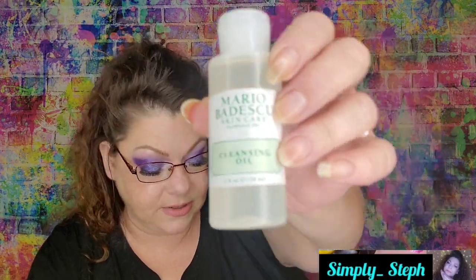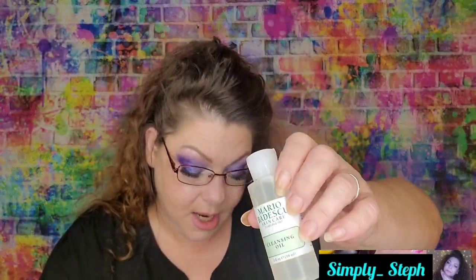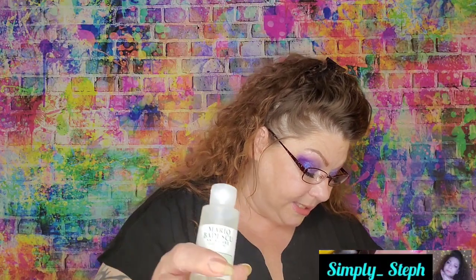Anyway, this is the cleansing oil. And this is a very good brand, I must say. It says, wash the day away without washing away all your skin's moisture in the process. It's a 2-in-1 formula. Gently cleanses while removing makeup. Now, the full version of this, which I think is a big bottle, if I'm not mistaken, I could be wrong, is $16. So very, very affordable too.